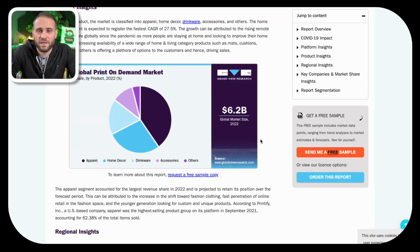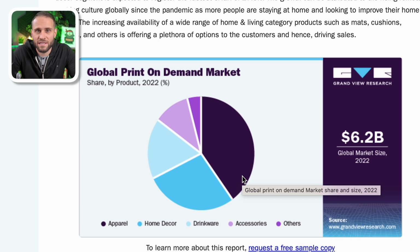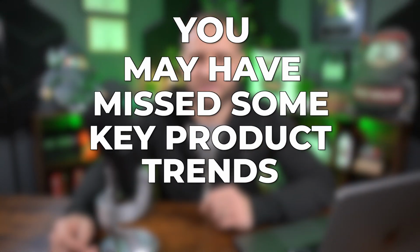One really interesting thing inside of this study as well is up towards the top, there's a graph that breaks down the different product types that are going to make up this growth. And you can see that less than half of the sales are now coming from traditional apparel, which means that if you haven't been paying attention, you may have missed some key product trends in the year 2023.